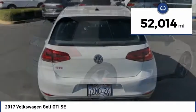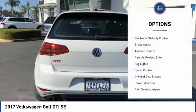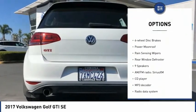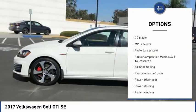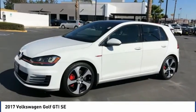This vehicle has less than 55,000 miles. Here are some of this vehicle's great options: electronic stability control, brake assist, traction control, remote keyless entry, fog lights, speed control, 4-wheel disc brakes, power moonroof, rain sensing wipers, rear window defroster.